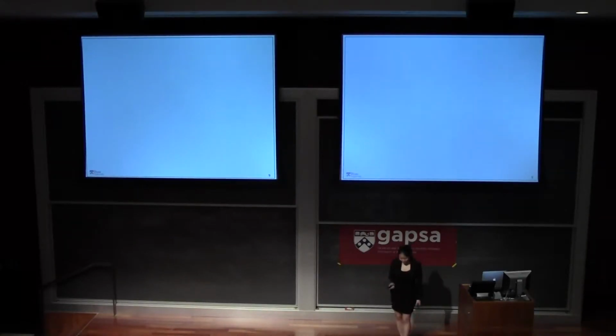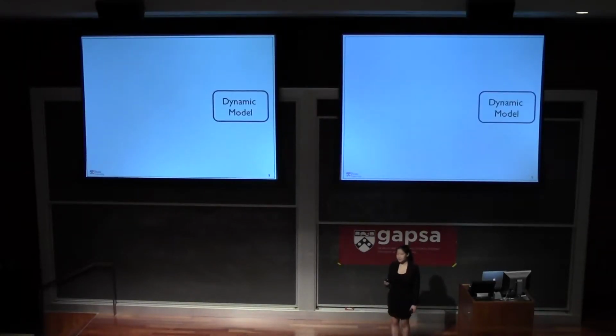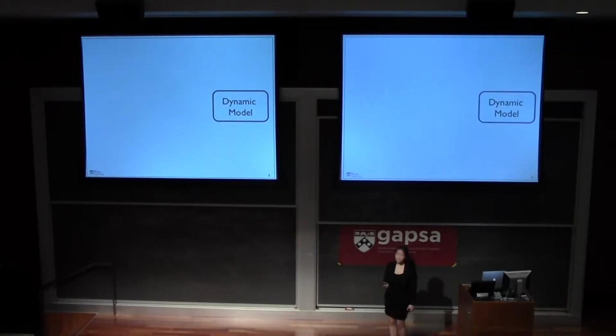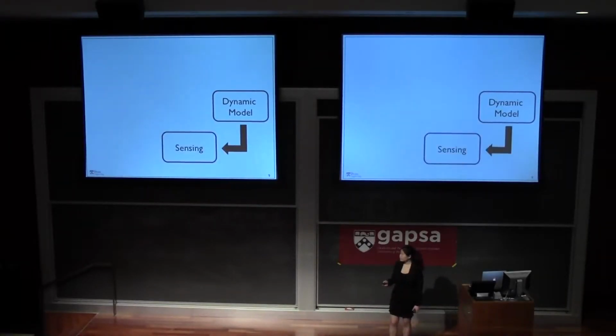So to develop this autonomous system, we need to design 4 things. First is this dynamic model, which means what are the analytical equations that describe how the payload and the quadrotor react to different forces from the rotors. We need to be able to sense the position, velocity, and orientation of all the objects.